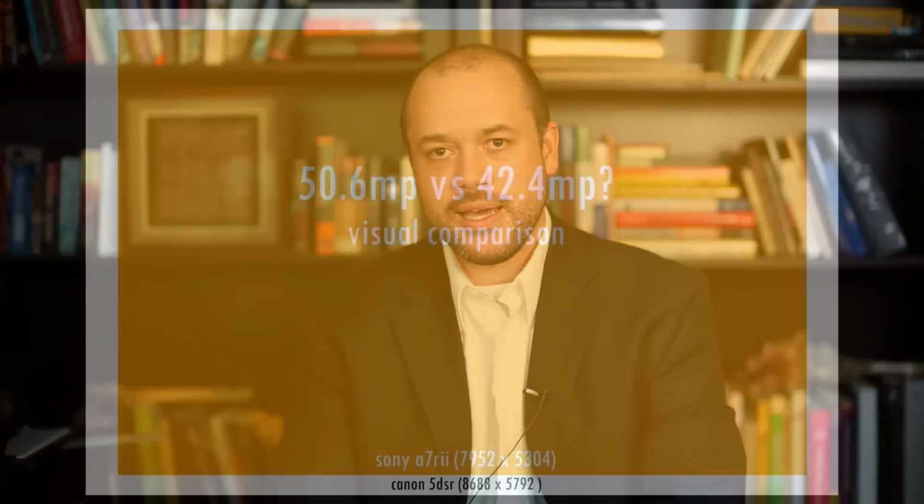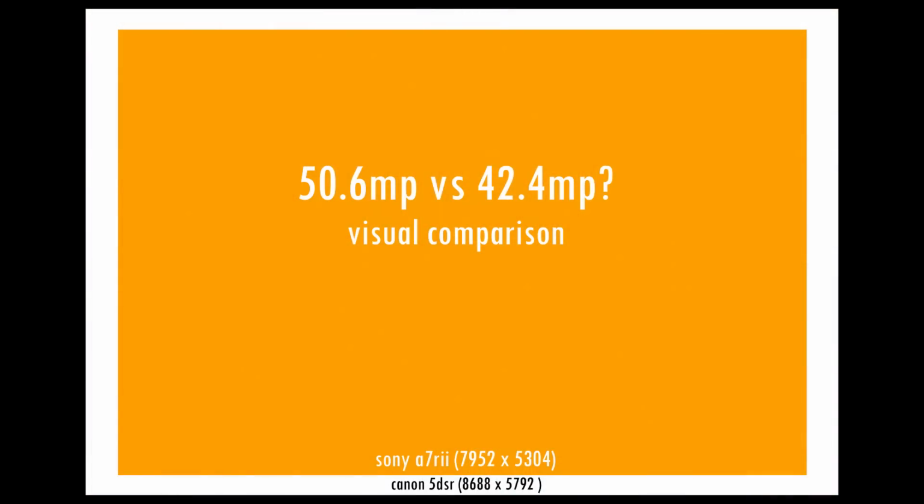I put together this little graphic, which I'm going to throw up on the screen really quickly. It compares the actual dimensions of the file coming from an A7R II compared to a Canon 5DSr. You'll notice that even though on paper 8.2 megapixels seems like a lot, it's not really that big of a difference between the two images. They're both very large images, very large files. I don't think the average person is going to see that big of a difference. You can see it visually represented there.